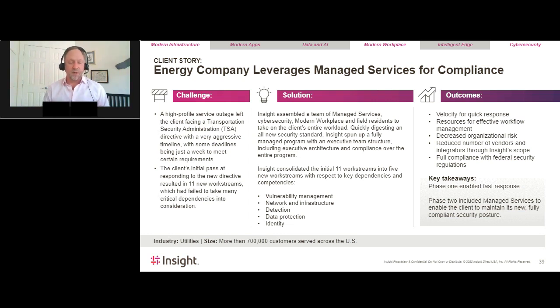Initially, a bit of a knee-jerk reaction, but the company responded as best they could internally, came up with 11 work streams, was a bit haphazard, but started to try to understand how to solve this. Now, this client is a client of Insight for other things already. So we do their level 1 service desk, hardware, software, but other services as well. They came to us and said, we need help. Here's what happened. How can you help us?